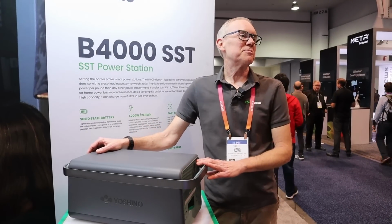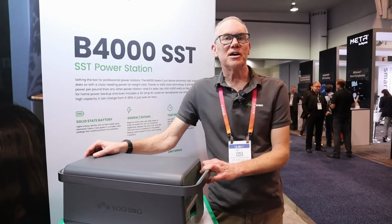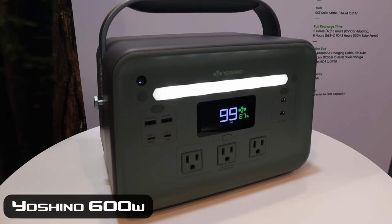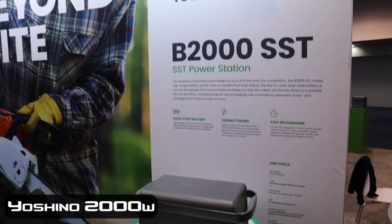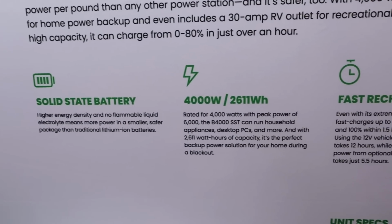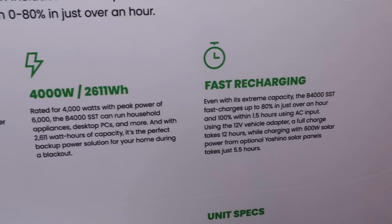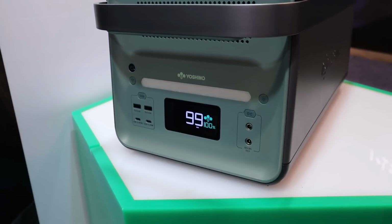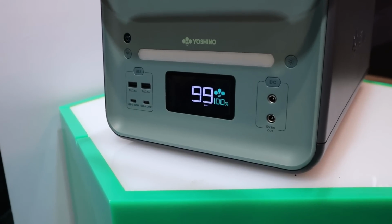Now I had a chance to chat with Vince Cato, the Vice President of Product and Marketing for Yoshino, and he detailed that they are launching 4 different models, starting with a 300 watt size model all the way up to the B4000 that I've already showed you. Now these models are currently being produced and should be available for sale by May 1st on their website. Now there's not much information on pricing for this product. It's definitely leading edge, so it's going to be at a premium.